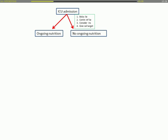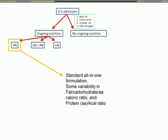So this is how we look upon patients, and I will start to discuss the in-hospital admissions, and they may be on parenteral, they may be on a combination, or they may be on enteral nutrition. And if they are on parenteral nutrition, now I will tell you how we handle it. I will try to stay away from brands, but in principle we use a standard all-in-one formulation, and if you look at the different brands available on the market, they have some variability in the fat, carbohydrate, and amino acid caloric ratio, and also the protein to calorie ratio. So basically you must make up your mind how you would like to handle this.